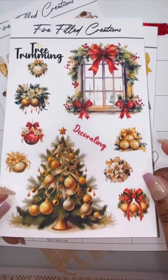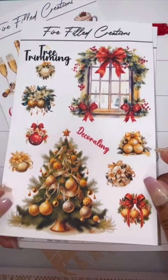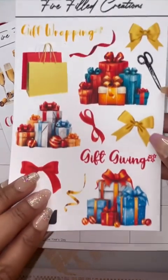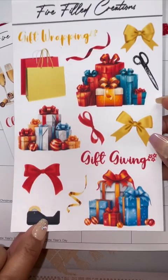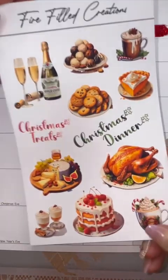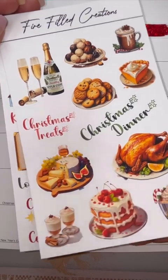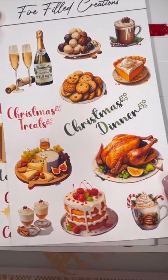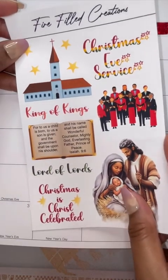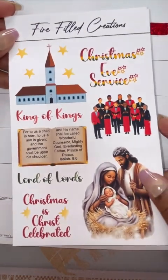So this is one page. It is like tree trimming, decorating, and all of that good stuff. Then you have gift wrapping. Okay. Then you have like your Christmas dinner and the things for Christmas. Your desserts and stuff. Okay. Christmas Eve service. Yes. Yes.